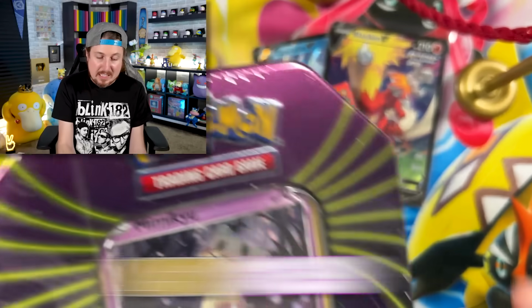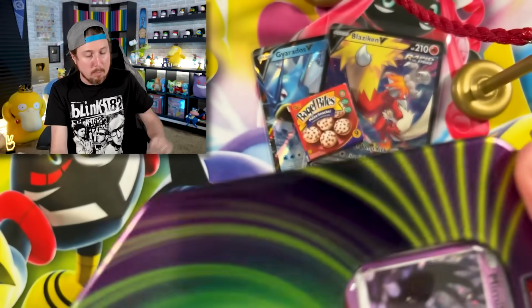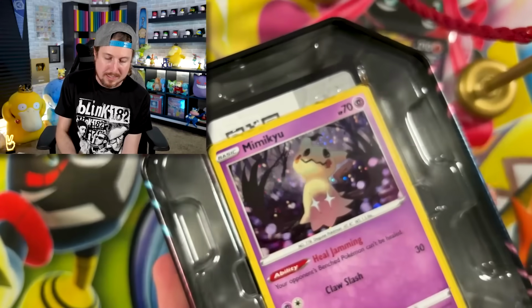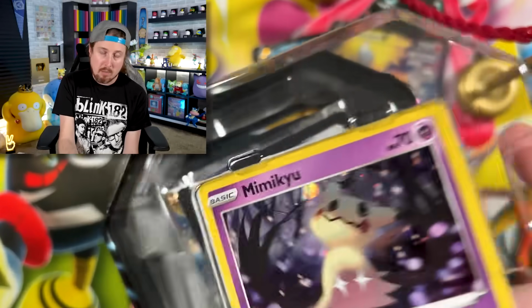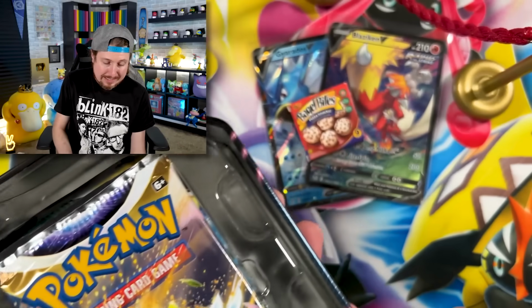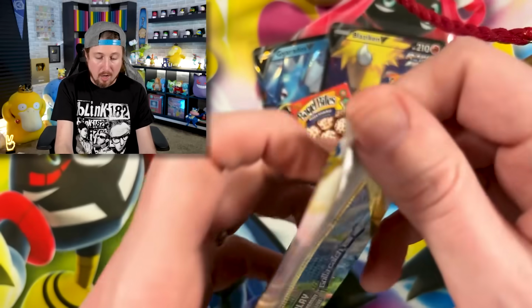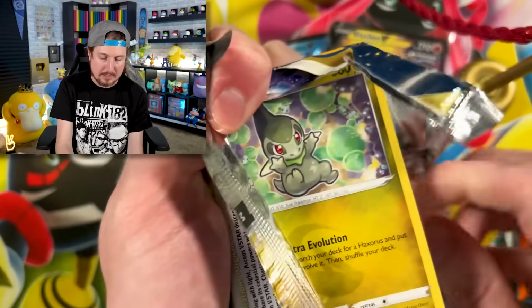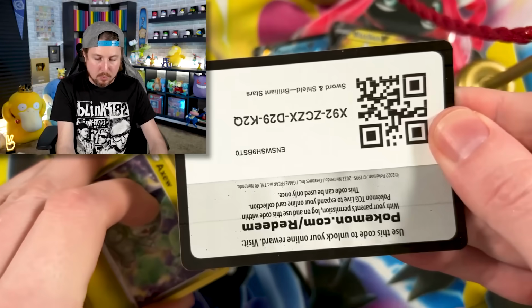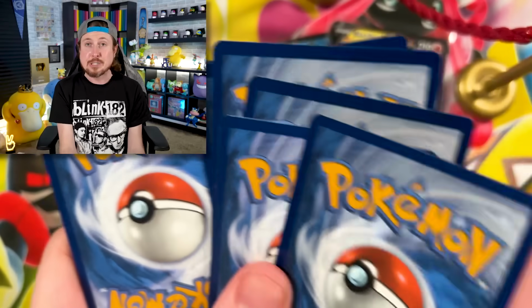When we opened up the CVS packs in last week's video, CVS did have a good number of Ultra Rare pulls, even though Walgreens ended up winning. So, interesting to note. There's the Mimikyu right there. There's the code card. I'm hoping that this is the one with Evolving Skies inside of it. We got Brilliant Stars to start off. I love the pack selection, if it does have Evolving Skies, that is. Code card, boom!